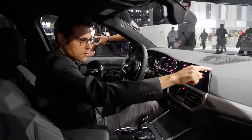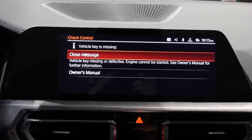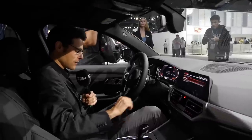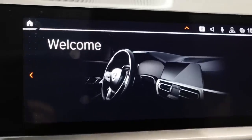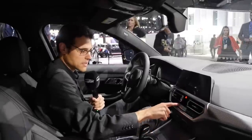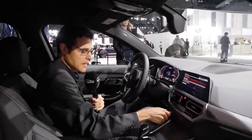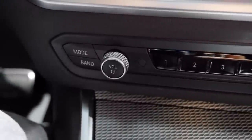And you can see a very well done integration of the screen here. There are different options available. It starts with analog instruments, 5.7. This one here is the 12.3 full digital instrument. And on the right side, you can start with an 8.8 inch, a smaller one. This one here is the 10.25 inch maxed out screen. The temperature is still controlled manually, basically. So you don't have to do anything in the touchscreen there, and you also still have a normal volume knob with some hotkeys right there.